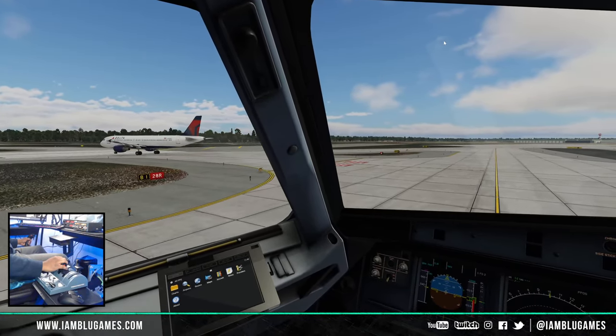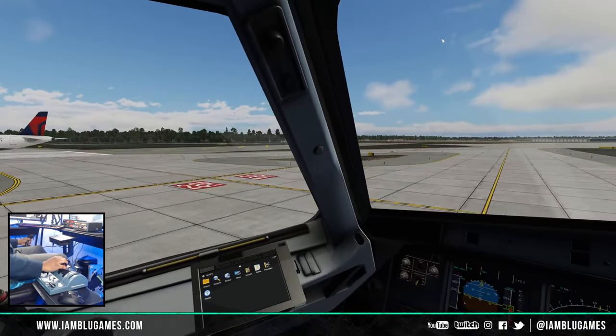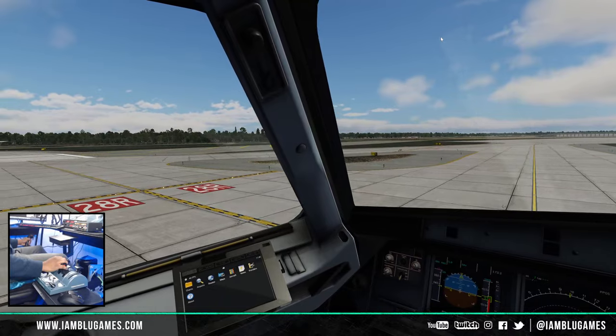Yes, we are headed to New York City, guys, and we're going to hold short behind that Delta 320. I'm not sure where he's flying to.